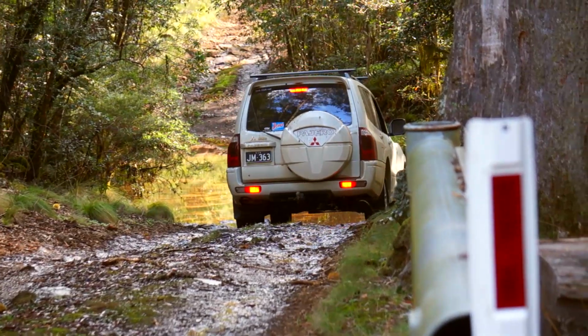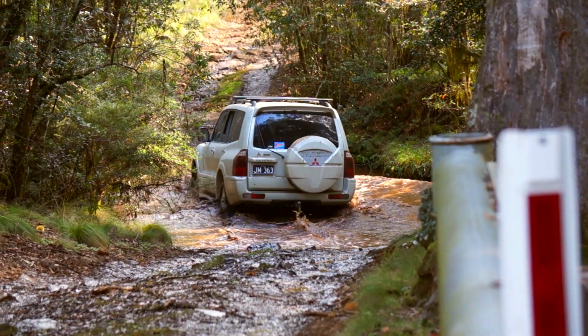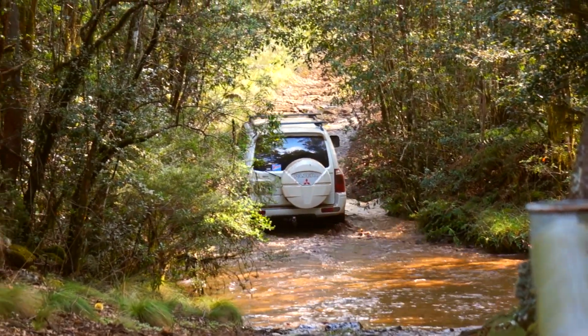We crossed the Dil Green River a few hundred metres from its beginning, which is just near the start of the Manning River. But who can resist going back and having another go at a water crossing?